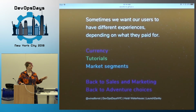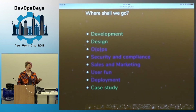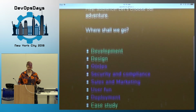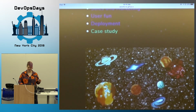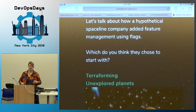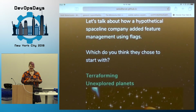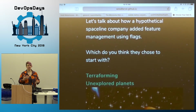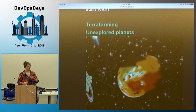And there's a bunch of other stuff in this presentation, but I'm going to move on because we have finite time and there are like 100 opportunities and things in here. So we're going to move on to the case study. So Toggle's hypothetical spaceline company wants to add feature management using flags. And there's a few ways they can approach this problem. So what do you think they choose to start with?